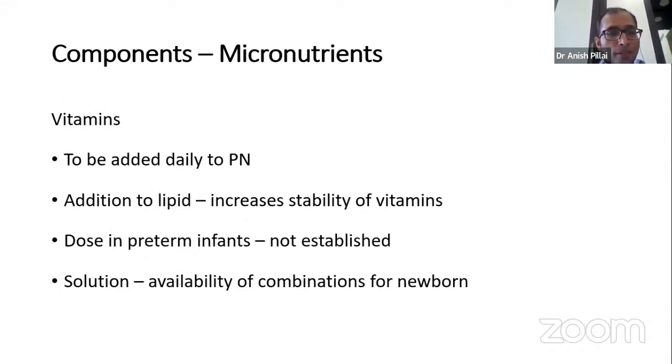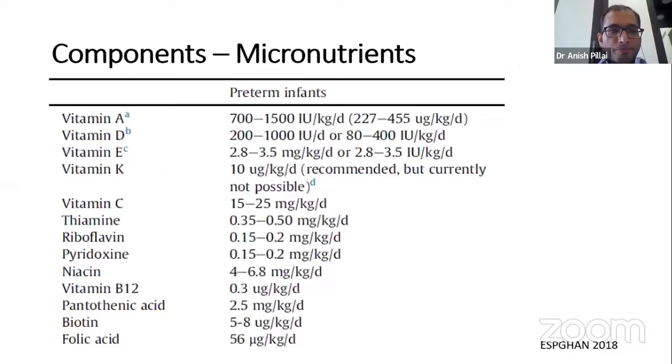Vitamins have to be added daily to the parenteral nutrition. Addition to lipid solution usually increases the stability of the vitamins. Its dose in preterm infants is not established. And the combination for newborns, again in India, the availability is not there. So we use the pediatric MVI. We have prepared a standard parenteral nutrition where we know that this much volume will be added to this much volume of the TPN. So we know how much will be going to the baby. But there is no specific multivitamin solution established for premature babies currently here.